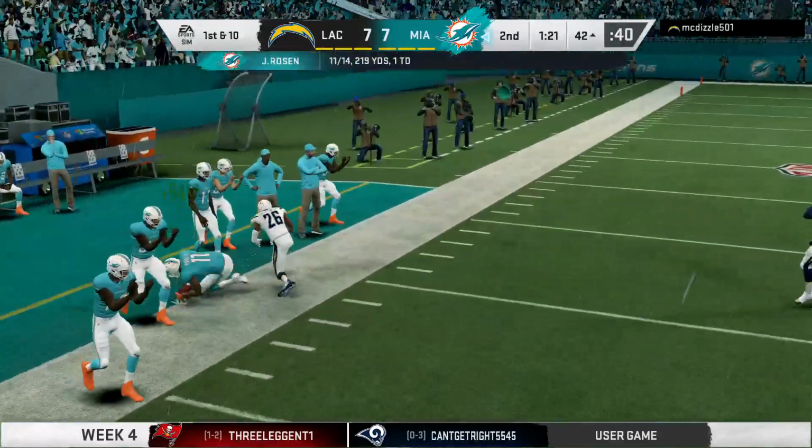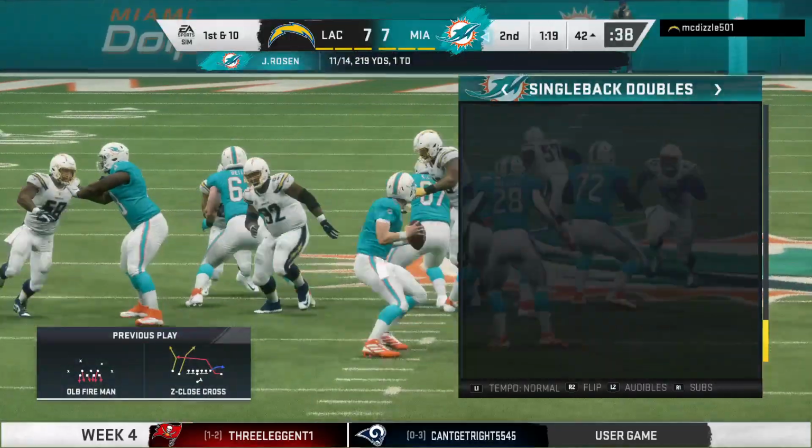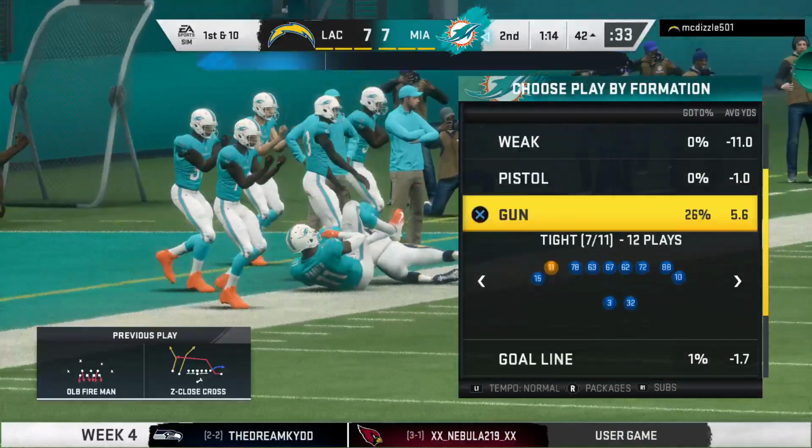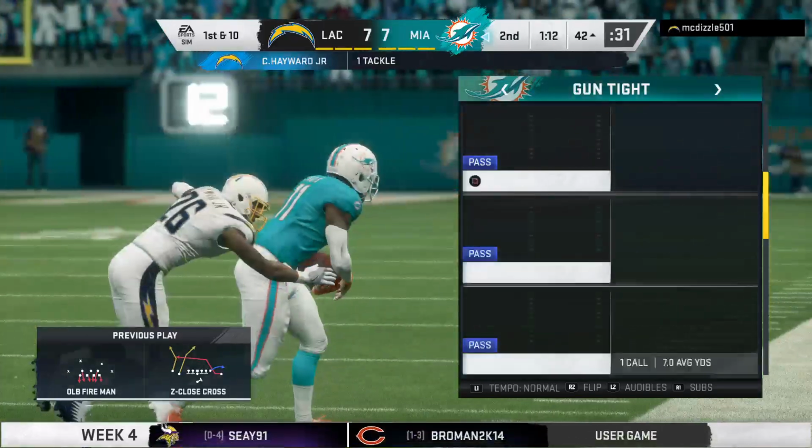Now Rosen on first down. Throwing the out route incomplete. That's Parker. And taking it across midfield and inside the 45. The Dolphin passing game rolling here. They've got another first down.